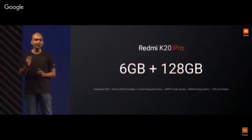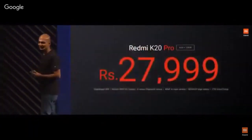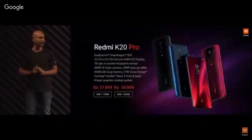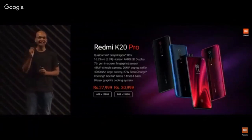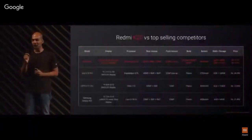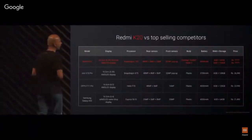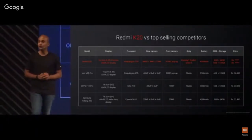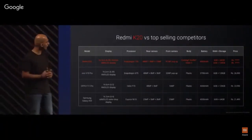And the 6GB, 128GB is being launched at ₹27,999. So this is Redmi K20 Pro for you guys, the alpha flagship, starting at ₹27,999 only. On Redmi K20, we have two variants, 6GB, 64GB and 6GB, 128GB. This is probably one of the best big premium devices. Snapdragon 730, which is 40% faster than predecessor 710. It is the third fastest chipset in the world from Qualcomm.